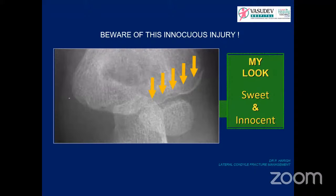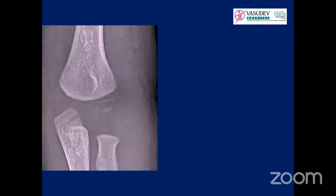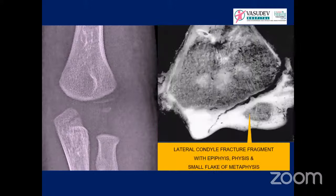I just wanted to say that we need to be aware of this innocuous injury because it looks sweet and innocent. It's very easy to pick up these grossly displaced fractures. Is the slide moving now? Yes, sir, it's moving. These subtle looking fractures are actually huge fractures because there's a huge cartilage chunk in the distal humerus. What we see on X-ray is a small part of the ossified capitulum and a thin layer of the metaphysis, but actually it's a huge fragment.